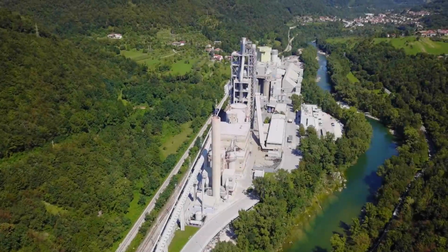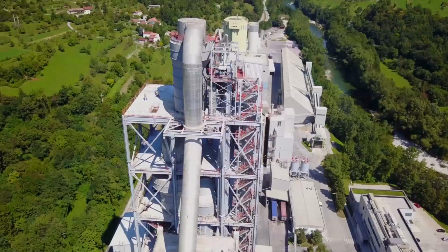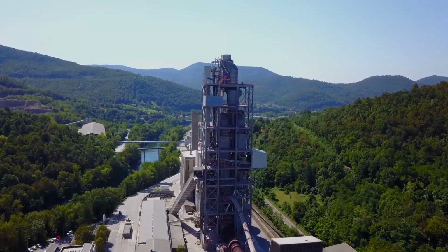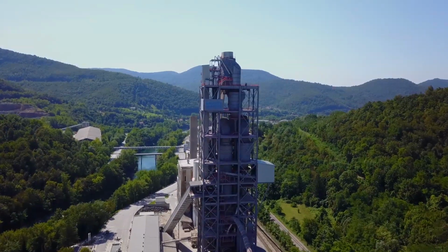Salonit Anhovo cement plant is today, regarding the technology, environmental footprint and business efficiency, among the most modern European cement plants. We have achieved this level through systematic and strategic investments and renovation of our production and products.